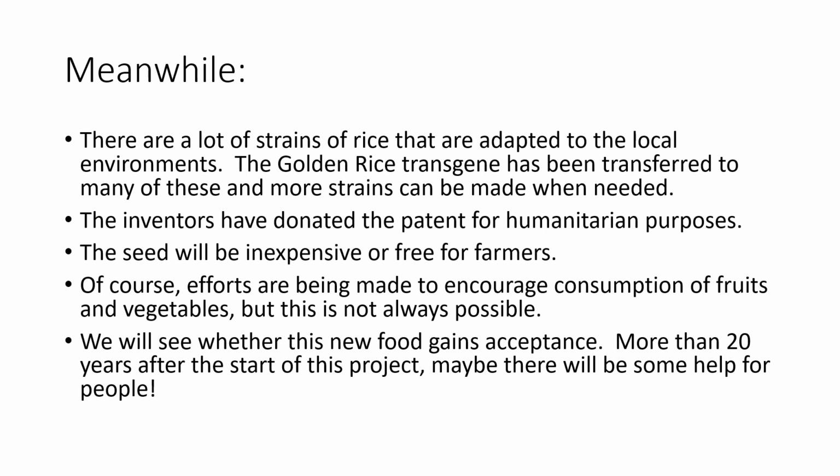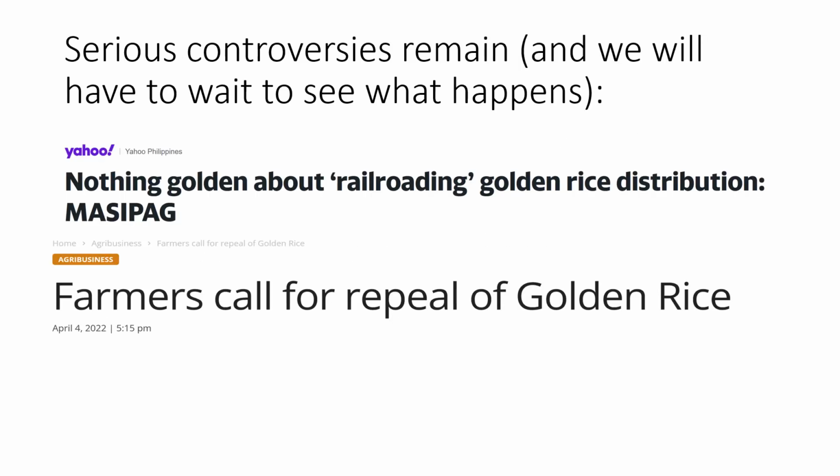And of course, we're continuing to encourage people to eat fruits and vegetables as more natural sources of vitamin A, but that's not always possible. So starting off in the Philippines this year, we'll see what happens, whether this is widely adopted or not. On the other hand, things are still controversial. There was a lot of backlash and pushing back about this in the Philippines.